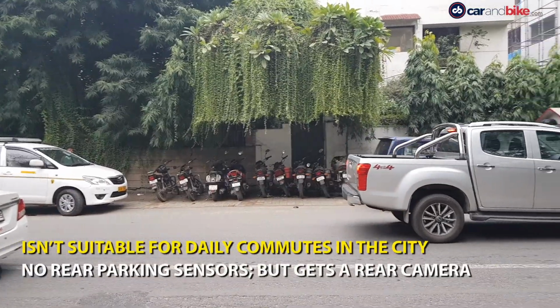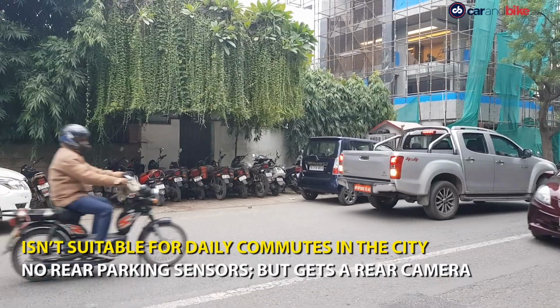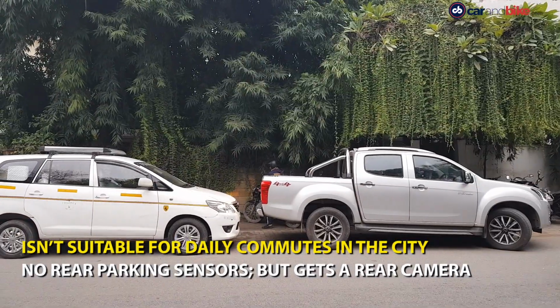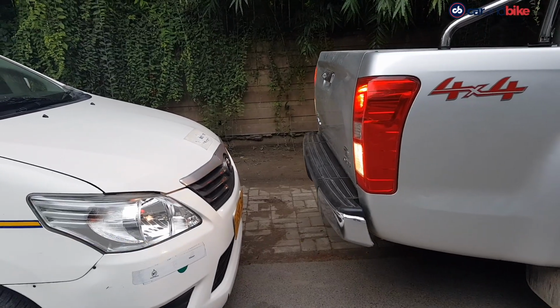But remember, it's anything but a runabout for your daily commute. The steering is cumbersome at parking speeds and the turning radius won't favor pottering around. Also, you only get a parking camera and no sensors.